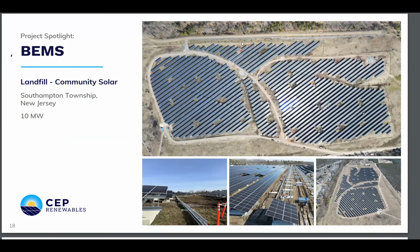Another project, and I'll just highlight a couple other projects. This is the BEMS project. This is the largest community solar project in New Jersey. Community solar projects can only max out at 5 megawatts. This one happens to be 10, and you're trying to figure out the math there, right?